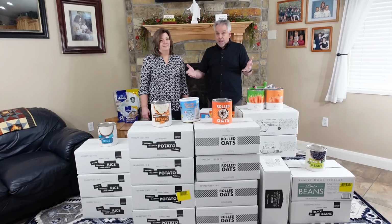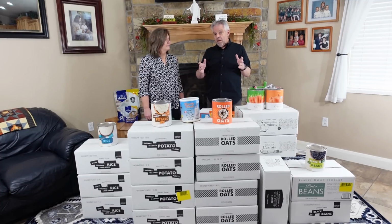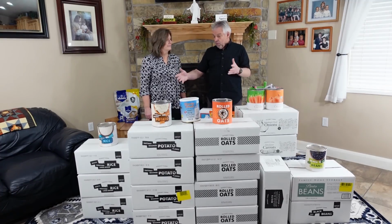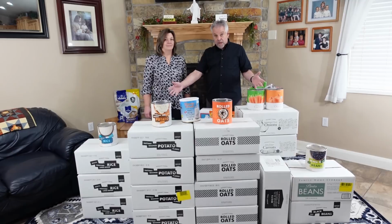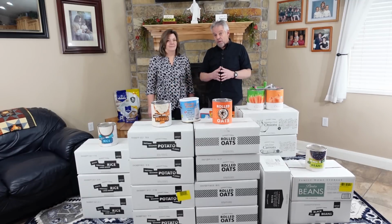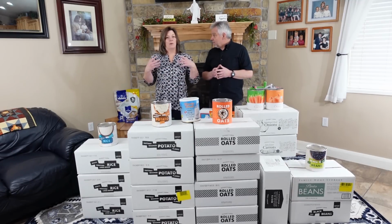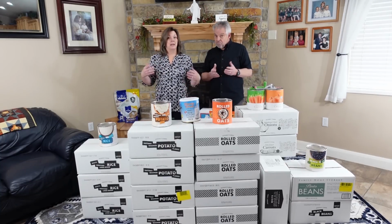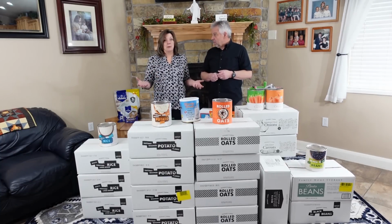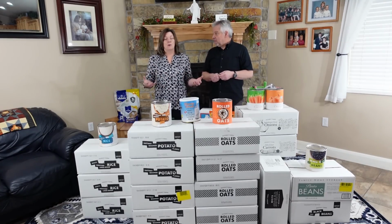Some things are not as dense, but that just gives you some idea of what it might look like if you were doing wheat, rice, and beans. This number of cases would be about what you would need for one person for a year. And you notice that everybody's different. We have a lot of rolled oats because we eat rolled oats as much as we eat beans, in all kinds of different ways. And so that's what we want to incorporate into our diet.